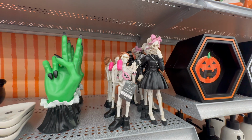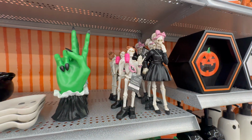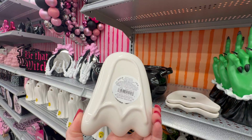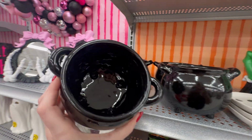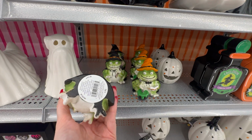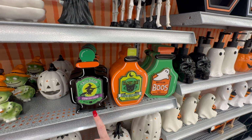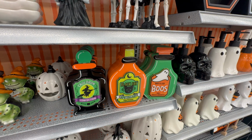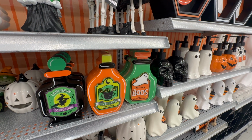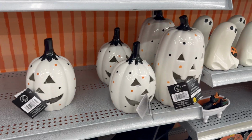So this must be the other line. There's stuff here that's saying sweet and spooky. This is 15. This one looks like it's 20. Little trinket dish here for 10. Some little cauldrons, 15. Got little witch froggies here. They're 13. Then we got 3 potion bottles. Cauldron concoction, witch brew, black cat, apothecary, fine potions, bottled booze, 100% ghastly guarantee. And these are 10.